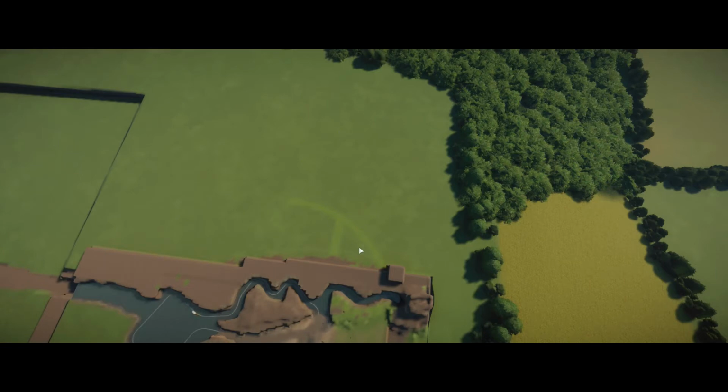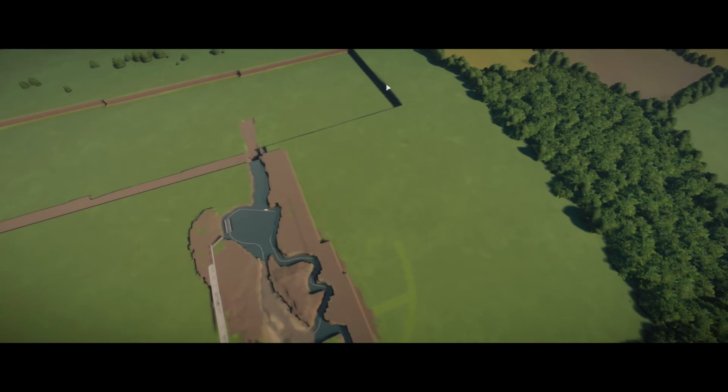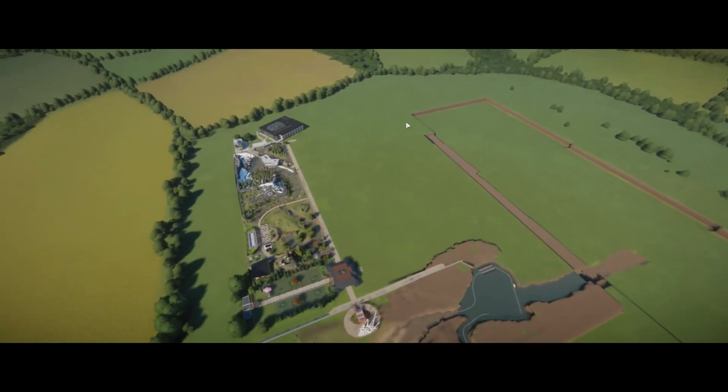But the whole thought is that this is going to be like a safari tour. You're going to be able to go through it, and we'll have our lions, our cheetahs, all of our carnivorous animals out here. We'll have our lemurs maybe towards the ridge here, because what I want over here is jungle. We'll first transition into the jungles of Africa, then the jungles of Asia, and then the jungles of South America. At least that's the plan.